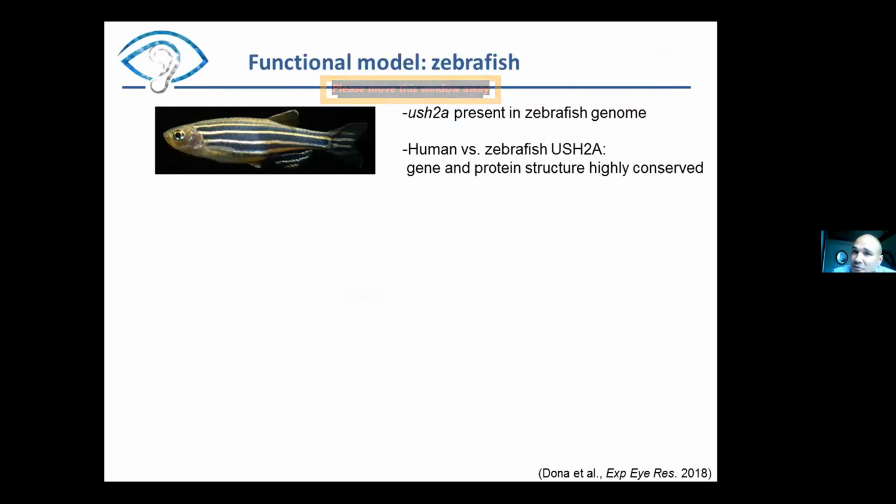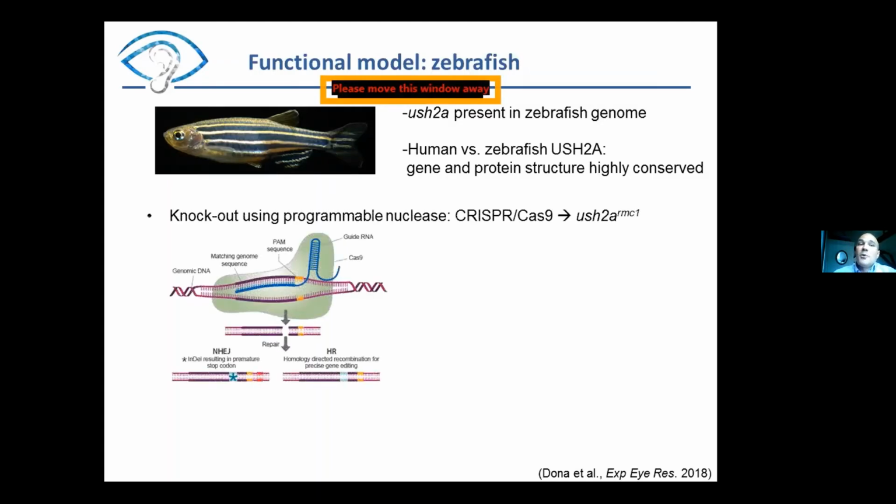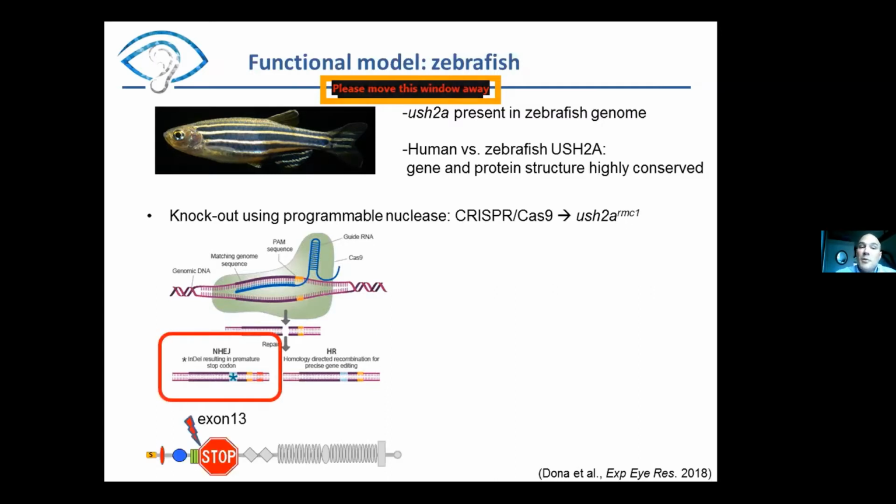Looking at the genome of the fish, we see that the USH2A gene is present as a single copy. Both gene and protein structure between human and zebrafish USH2A are extremely highly conserved, making this a suitable model for us to start with. By adopting the programmable nuclease CRISPR-Cas9, and relying on the non-homologous end joining repair pathway, we were able to introduce a net 4 base pair deletion, so a frame shift, in exon 13 of the zebrafish USH2A gene, resulting in a premature stop of protein translation and a null allele.